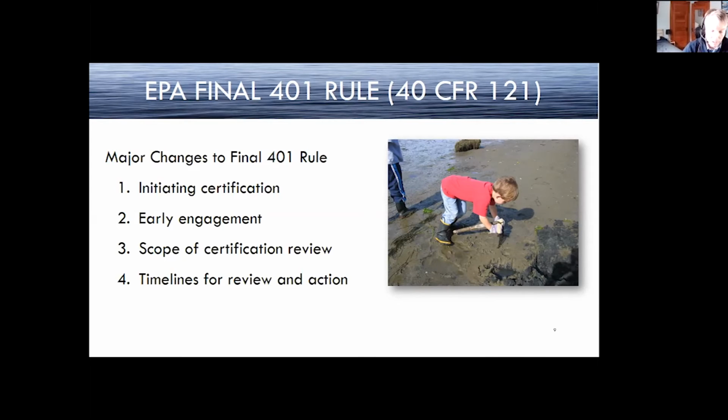The final rule clarifies that the scope of the state's Section 401 certification review is limited to assuring that the discharge from a point source into a water of the United States resulting from a federally licensed or permitted activity will comply with water quality requirements as defined in the rule. And finally, timelines. The final rule clarifies that action on a certification request must be taken within a reasonable period of time, but in no case later than 1 year after the receipt of the certification request.